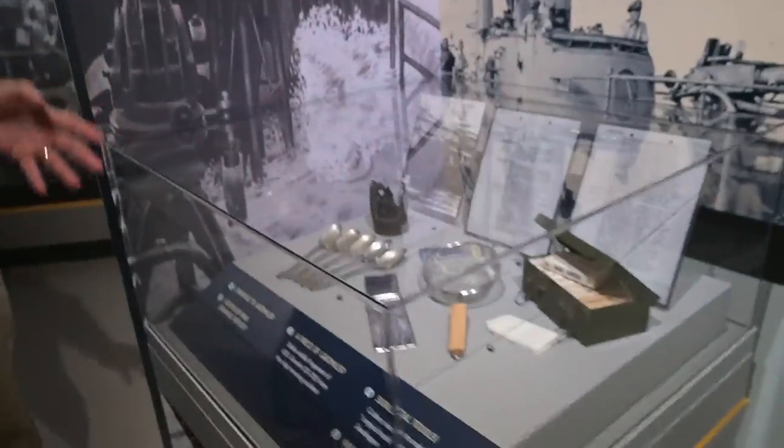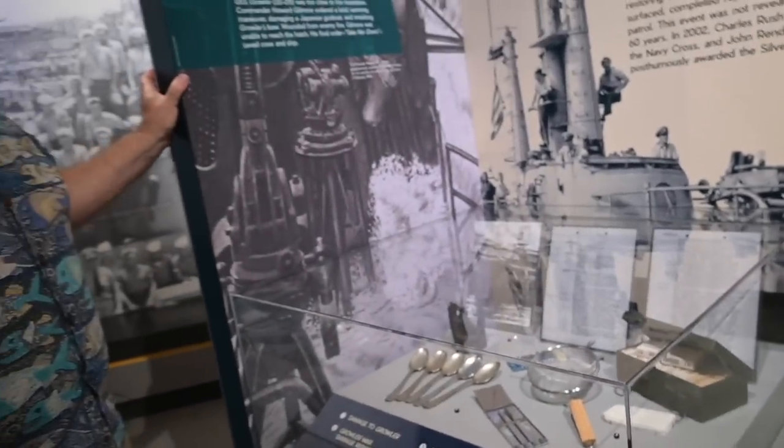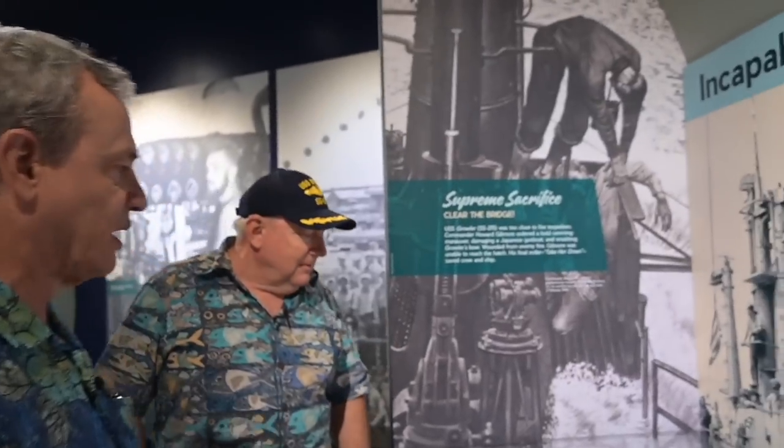We also talk about some of the implements. I think there were at least two appendectomies performed on submarines. Although it was highly frowned upon, it was a matter of life or death. And they didn't have the antibiotics that we have today, generally how it would be treated today.